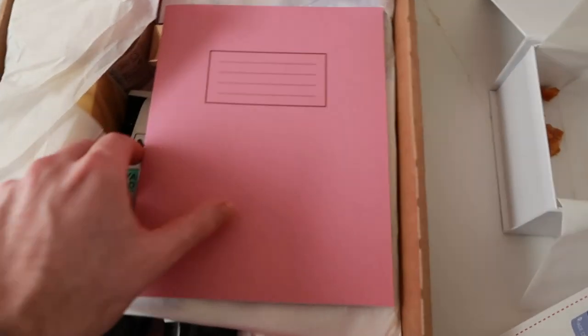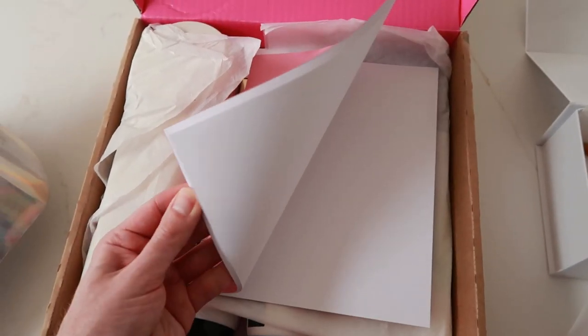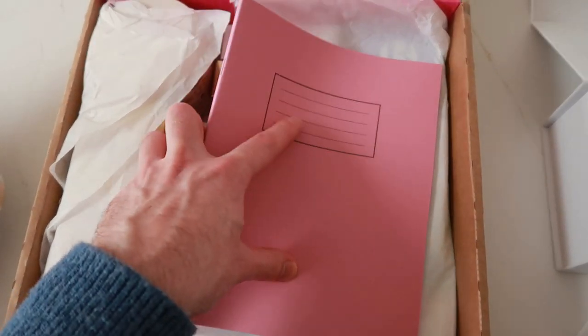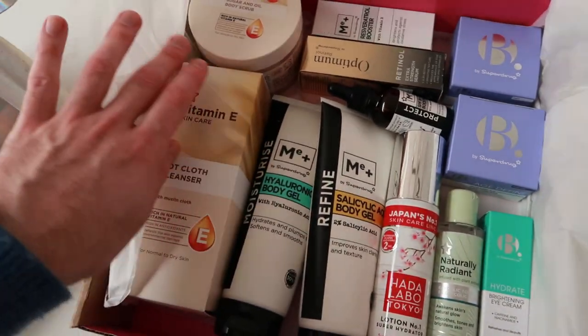And then we've got some stickers here, which is always nice. And oh my god, we've got one of these school workbooks. Obviously it's blank, but it takes you back to high school and also primary school with these workbooks. But then the most exciting part is, look at all these skincare goodies.